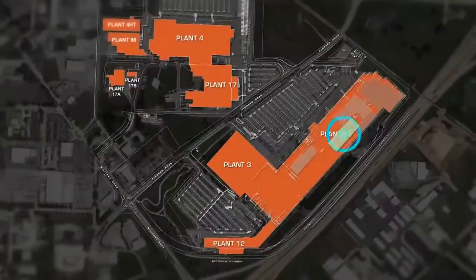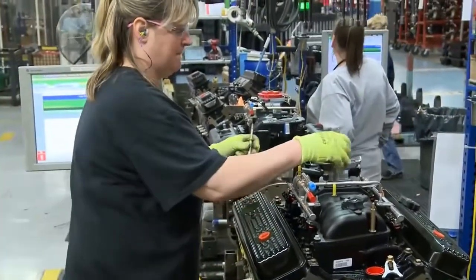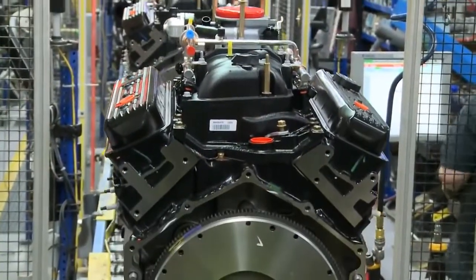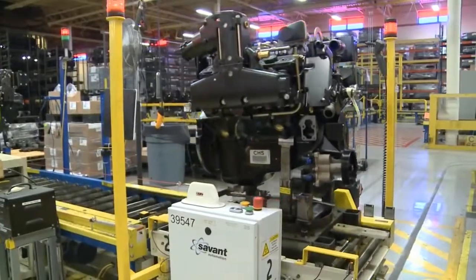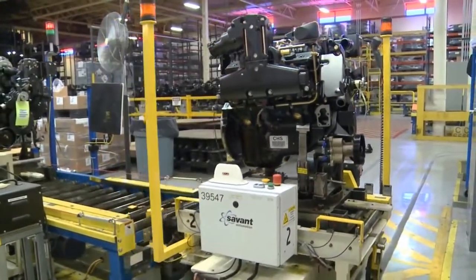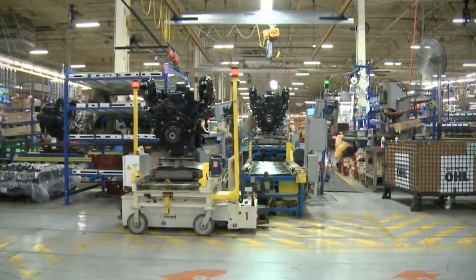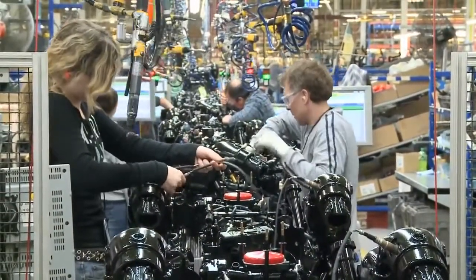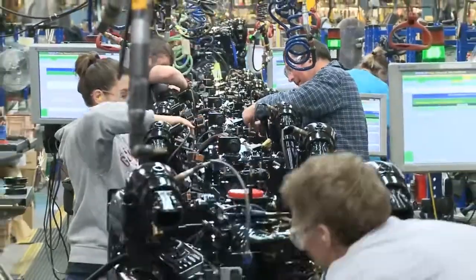Let's take a quick look at the way MerCruiser's flagship 8.2-liter stern drive package is assembled. Once the long block is assembled, the engine heads for the first of 2 assembly lines where it is further marinized and prepped for painting. Robots make it easy to move the engine from station to station. Now, with its baked-on paint finish, technicians install the electrical distribution panel, alternator, cool fuel module, and other key components.